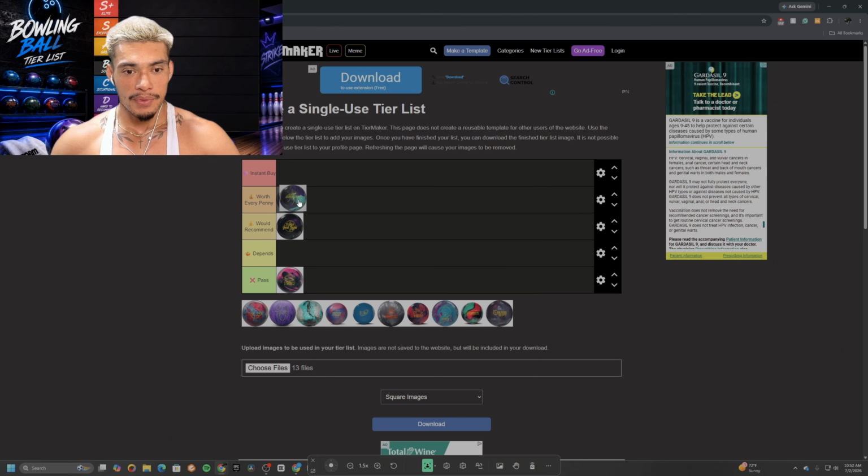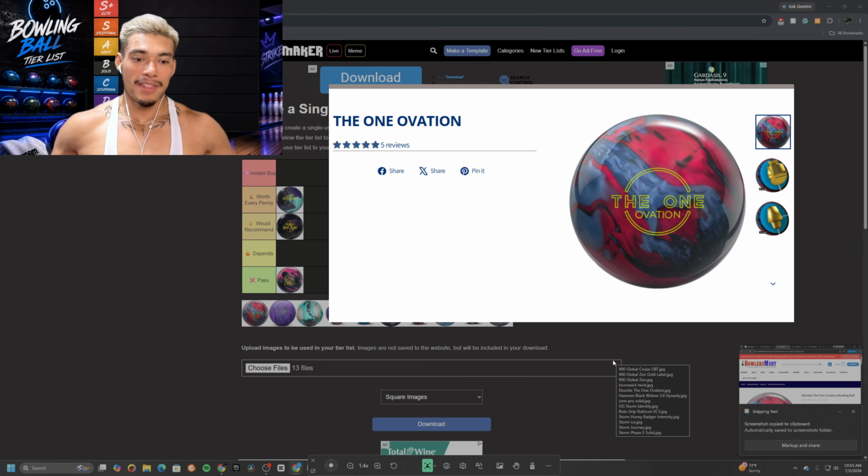Because of the price I paid for it, it was worth every penny. It was a good ball. I don't know where it fits in my bag right now because I have a lot of balls and I have more incoming. But yeah, I'm trying to figure out what works for me. So I might revisit some of these older balls like the Gold Label and the Journey just to see how they fit for me. Anyways, we're moving on. All right, guys, on the screen we have the One Ovation.